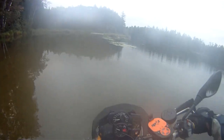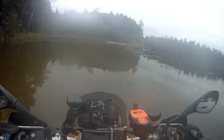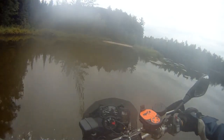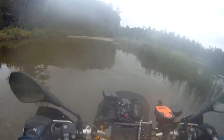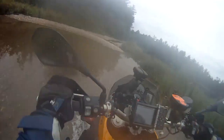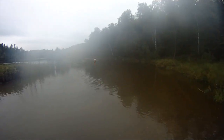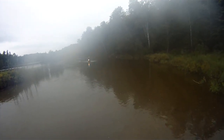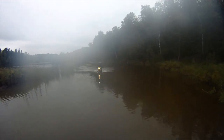The GoPro camera was a bit fogged up here, and on the right you can see those lily pads. That was deep out there. Anyways, made it across without too much drama. It kind of shallowed out in the middle, and then it got deeper again before it got nice and shallow. Then it was time for Henrik. The air intake for the DR is under the seat, so he's got quite a bit of fording depth.